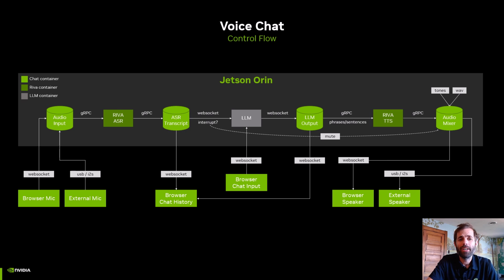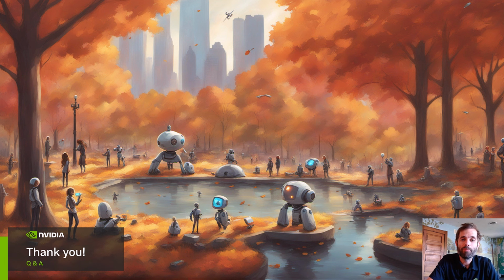And I really highly encourage you to go onto the Jetson AI Lab, download these containers, start playing around with the different models and discover their personalities, and go from there, build your own applications. And I think before long, we'll see these out there on robots and real-world embedded systems. So yeah, let's all do it together.